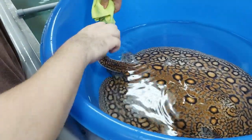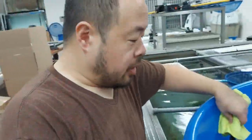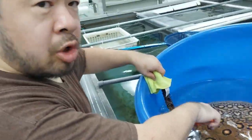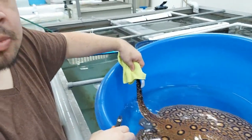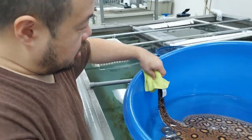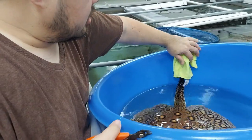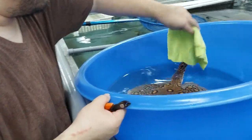Now you're holding it up. See? You see what happened there? His muscle. See, he tried to strike. But his muscles are strongest right there. So you're holding the weakest part. And you're not controlling his muscles. So the next way is I'm gonna let him go. This guy's a striker, so I gotta be really careful.